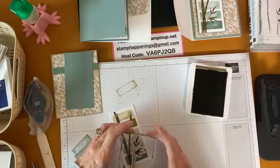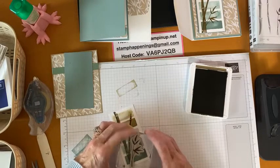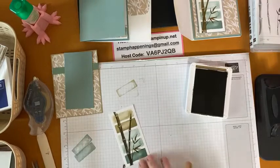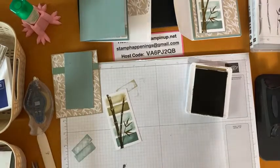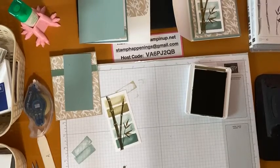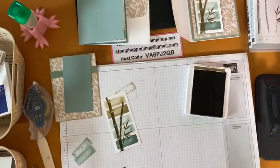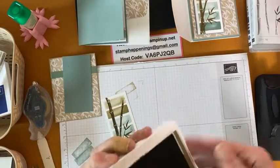Thank you, Marcy says, gorgeous color palette. I really liked these two colors, so thank you. Okay, so then I just added the little leafy one there. Okay, clean off my stamp, and now we just need to put this card together and we're done. Okay, so put my ink pad away.